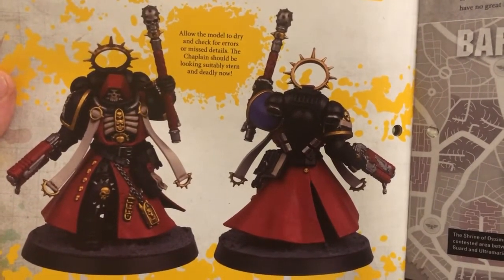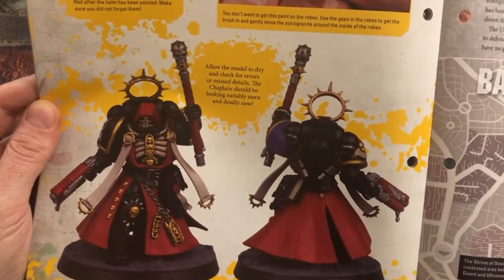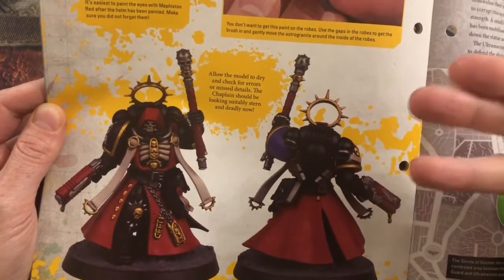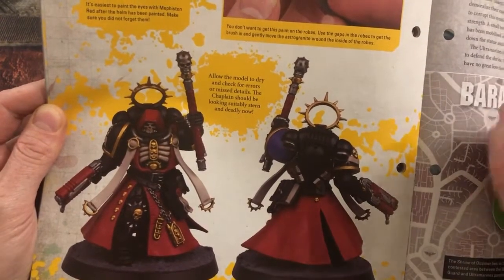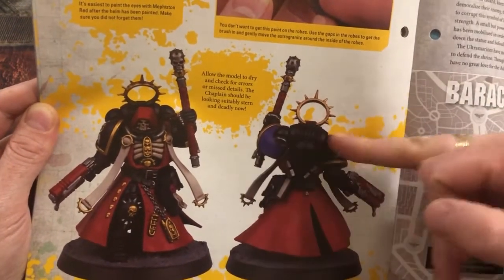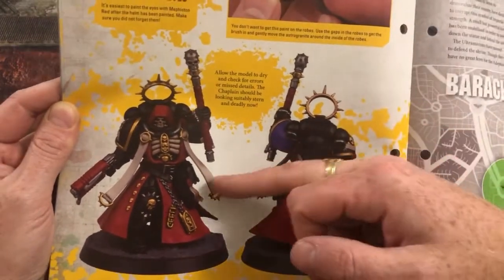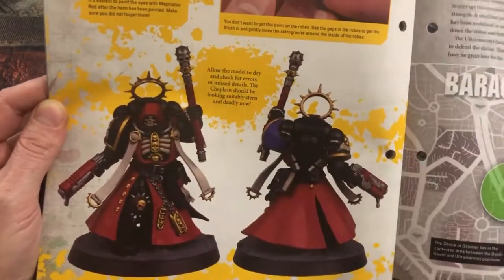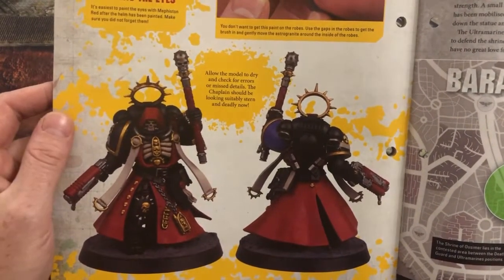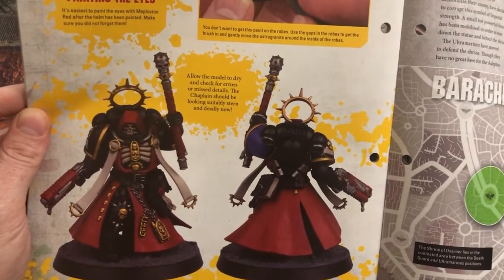Like I say, nice clean results, but they haven't really painted that armor black. They've painted it black. They've not. Do you know what I mean? There's no highlighting or anything on that. It's a matte black backpack, and the leg, there's no shading or highlighting or anything on it. It's just black. So it doesn't really look like finished black armor.